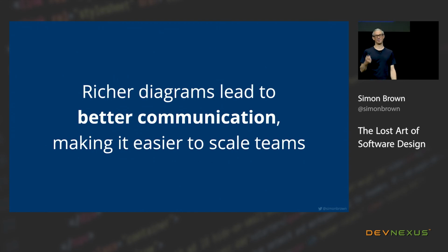Scaling teams is a big problem I see organizations having, particularly with this whole pandemic and teams working remotely and from home. And of course, better diagrams allow you to scale teams. It allows you to scale knowledge and information out to wider audiences in a much more efficient manner.